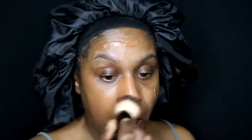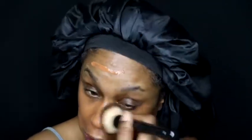So the color is not too bad. It's a little darker than what I would probably use right now, but summertime I think this will be a perfect shade. This line did come with a couple more shade ranges than the Genius Gel, I will say, because they only had three shades for us in the Genius Gel.